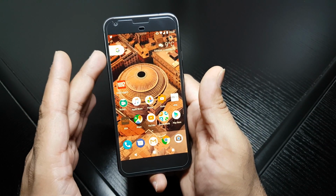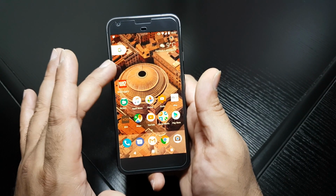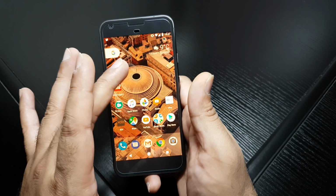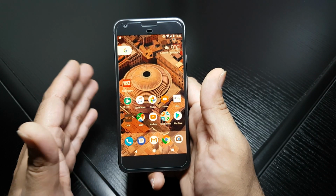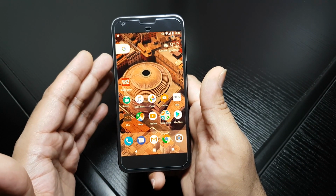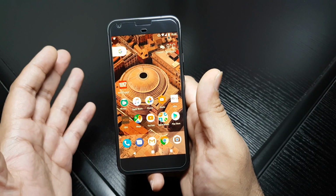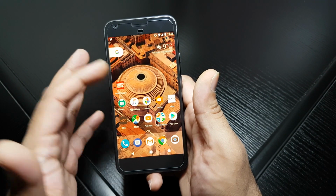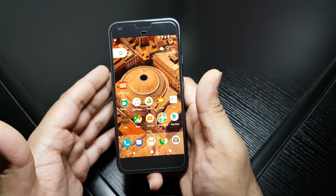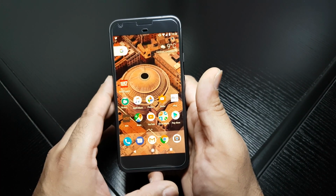Again, Google have gone after the iPhone crowd. So that's kind of why they're not really been into expandable storage, because they want to sell you the cloud storage and stuff like that. But then again, it's all free, so I'm not sure why they didn't do it. They could have, but they didn't.